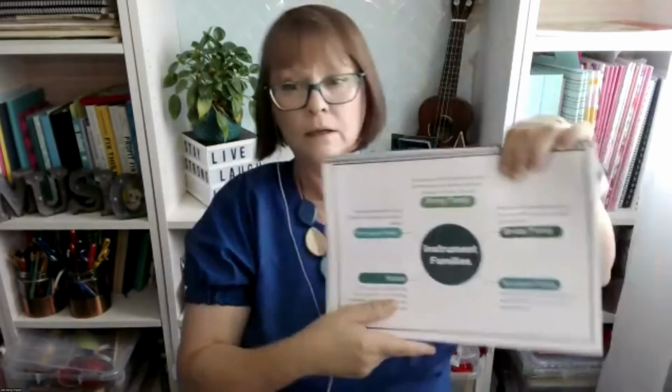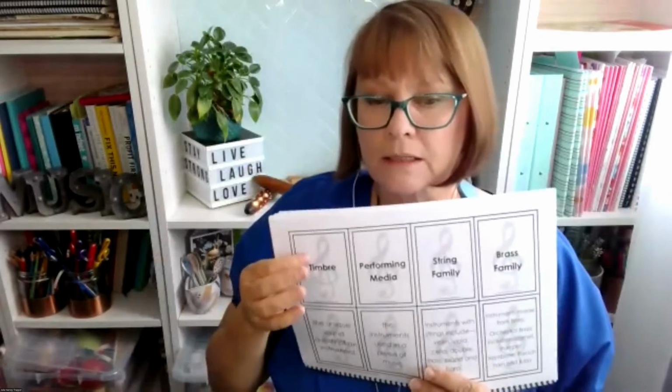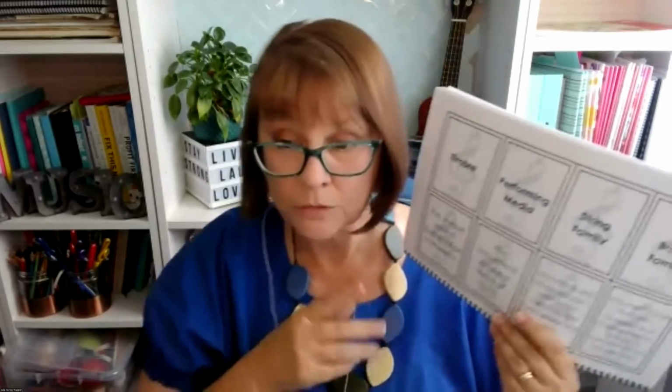Then the elements of music mind maps. I give you the timbre ones, or tone color ones, which are so similar, it's not funny. That's why things just overlap. Then there are the definitions on single pages. And if you don't want to use it that way, there are the actual term cards. I've just printed them off in here, but I literally print those off. I've already talked about term cards and using them this year. It's in the PDF, I should say, for the kids. All right, so let's move on and I'll show you what else you get in there.